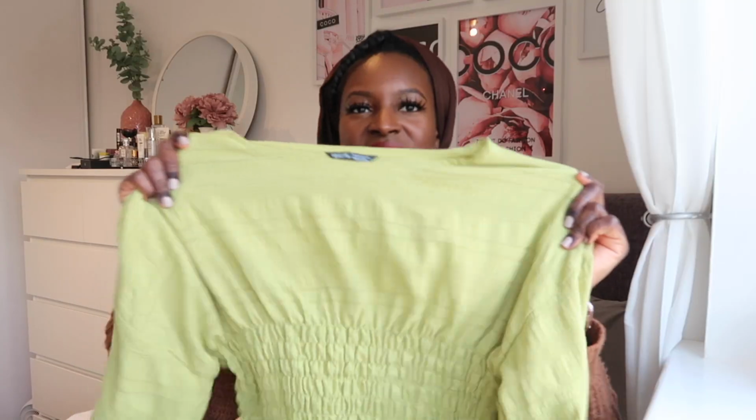This is so pretty. I really liked it. I just think it's perfect for summer, and I just love colour in the summer. I absolutely love colour in the summer.